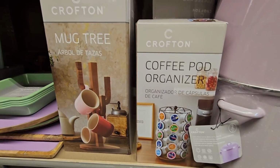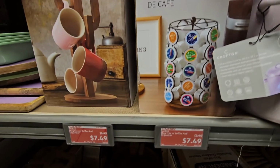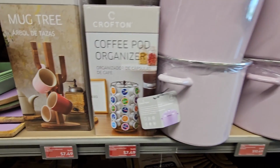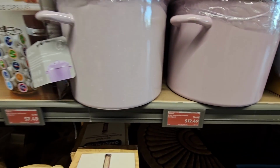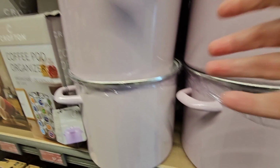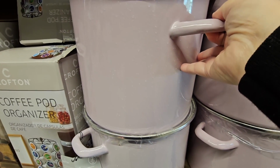Now the mug tree and that coffee pod organizers, they've already marked these down from $14.99 down to $7.49. Now these pots are actually really nice. They were $24.99 down to $12.49. It's a really beautiful lavender color.